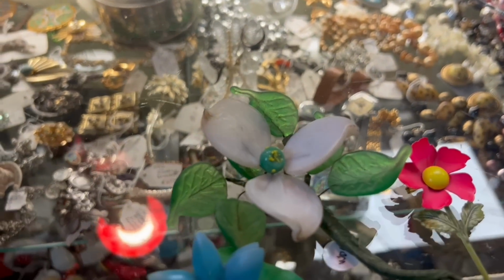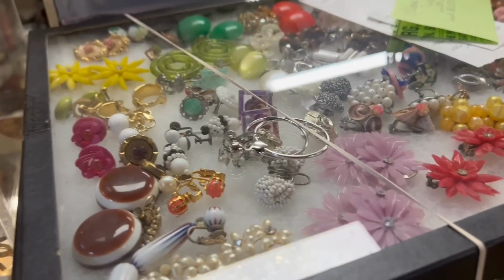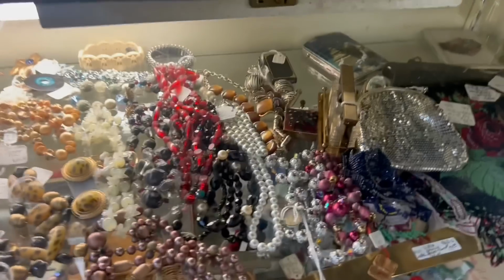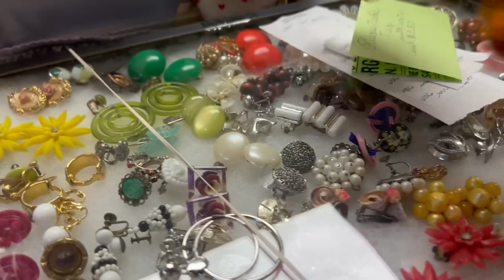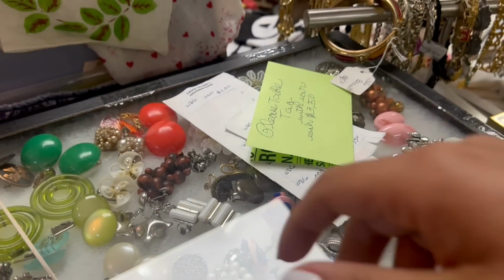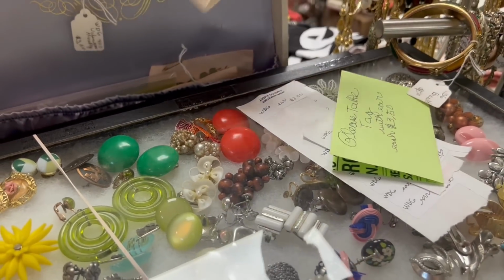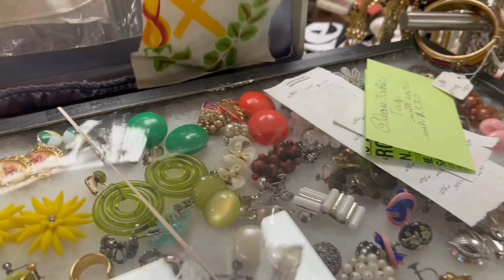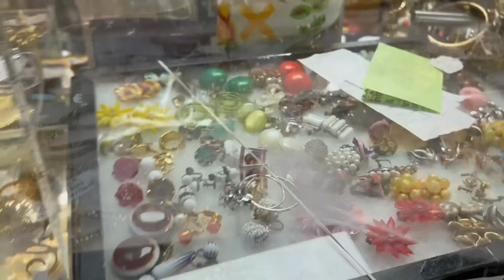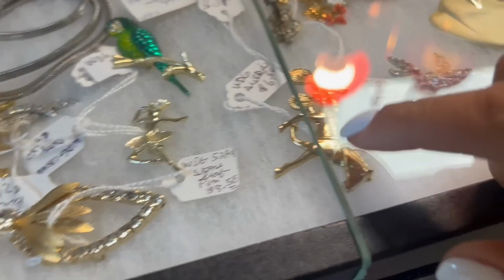I saw another one like it. All right, well, they said they had to ask the vendor, so I'm gonna pass on that for now. These are all earrings. Dang. Oh my gosh. There's such fun earrings. There's stuff coming out every direction. Another little Valentine's Day handkerchief. $3.50 sold. Aha, but there is more pins.